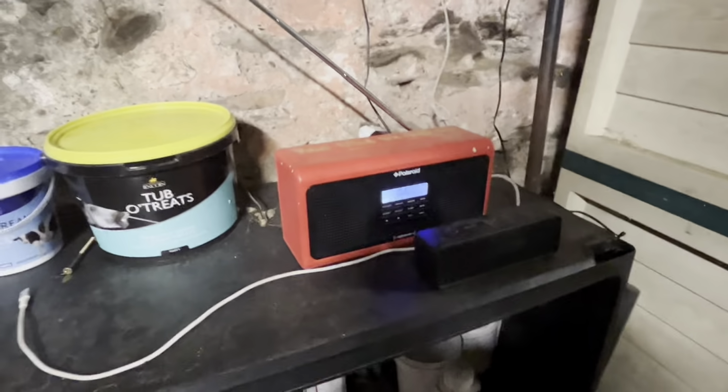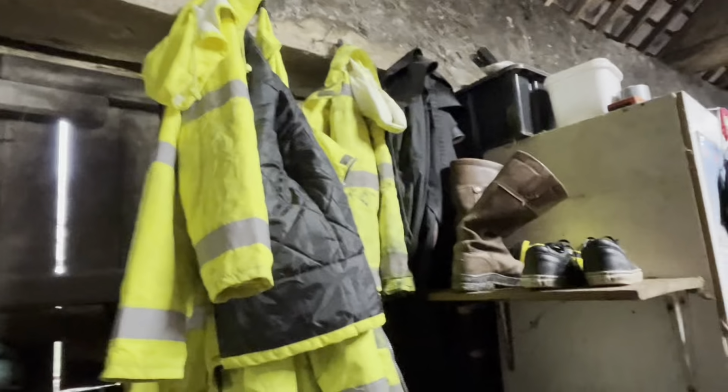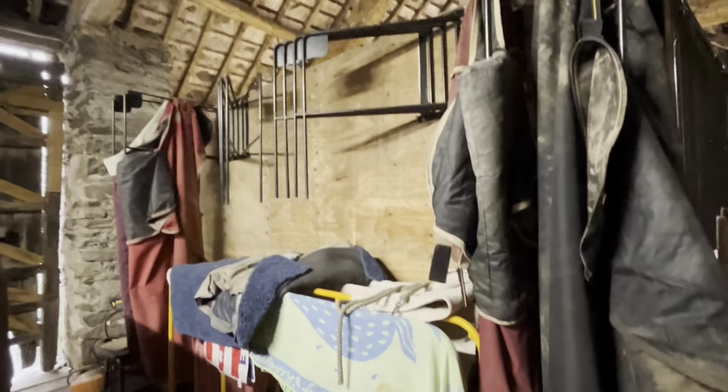So this is just where we keep products for the horses, the trimmers, the grooming stuff, our radio, any kind of bio oil products for the legs and the skin. We also have a vast collection of high vis vests. And then behind Bailey here is the rug dryer and where we hang up our rugs. I always forget we have that.